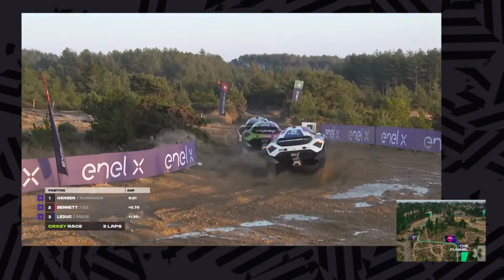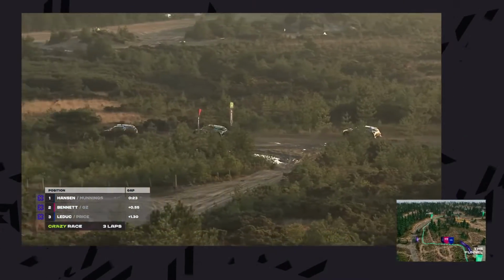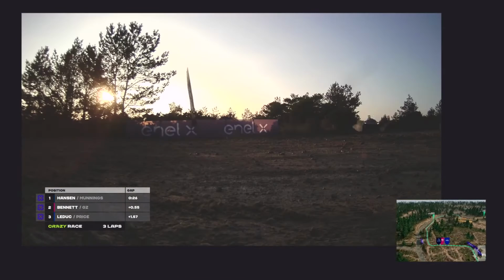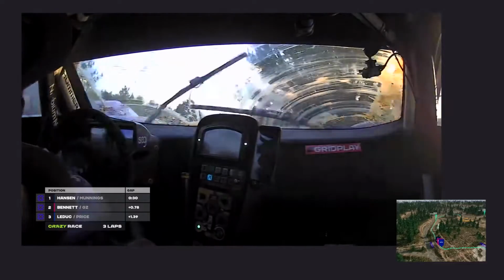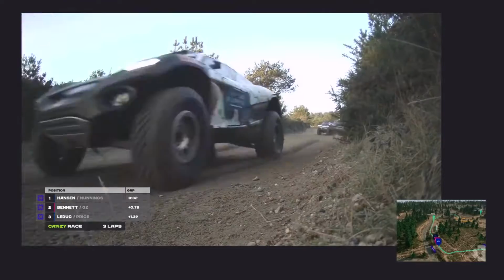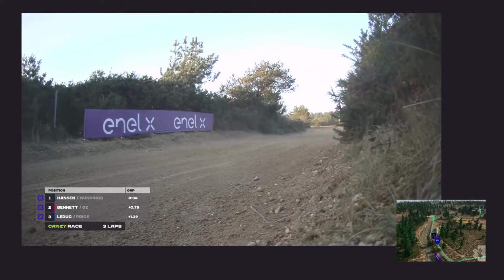But you can just see they mean business. Leduc wants to get back up to this, but at the front, Timmy Hansen is stretching out his lead. So Hansen managed to get the whole shot there. Ollie Bennett was really aggressive off the start, not in a bad way. Shut the door immediately, got good traction, closed the door on Carl Leduc.